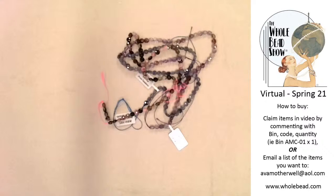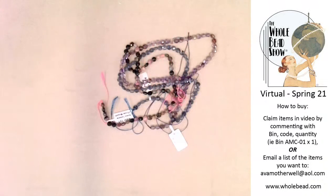Okay, let me get these moved out of the way and turn my light back on. I need to get my friend Jamie's black light for those. They're not faceted. Oh, these that I just put down are faceted, yes.